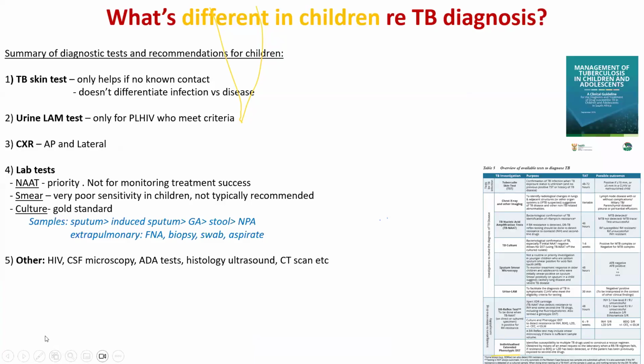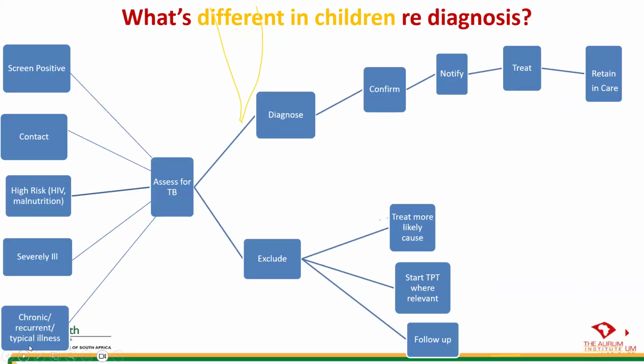A urine lab test, only for very few people. And a chest X-ray, we really want an AP and a lateral. If you're sending off lab tests, we'd prefer the sputums, and sputums are okay. But maybe you've got a child who has a big lymph node and you can do an FNA, and that's going to be your best bet. So just look carefully at what you want to send to the lab. Is it going to change your mind? And know that not one of these tests is exceptionally accurate. You have to put your whole picture together.